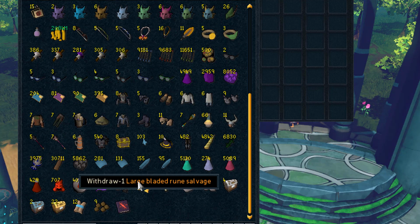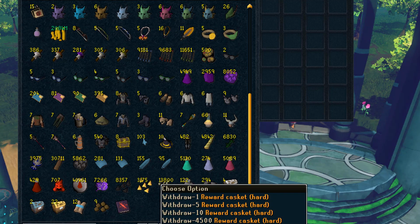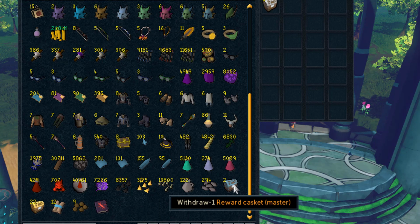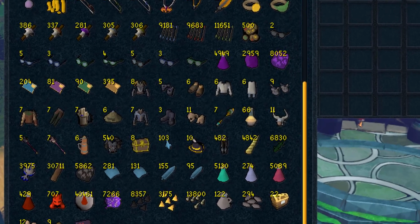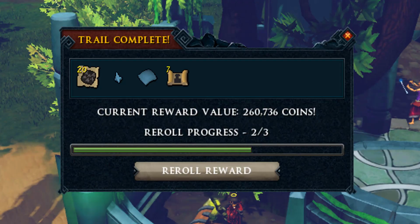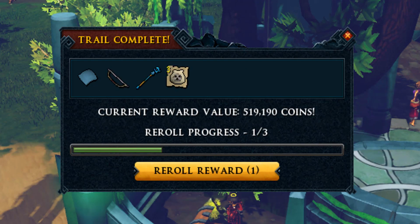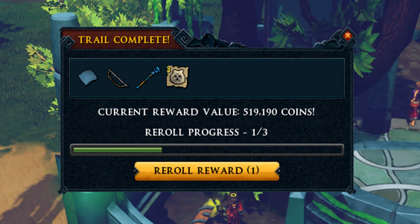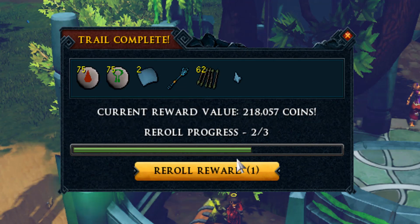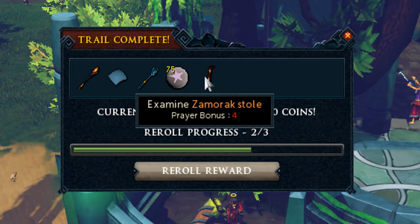To end this episode, I think we are going to open some of the caskets. Let's just open some of the hard Clue Scrolls and let's quickly open 2 Masters. Why not? It's a really small opening, a little bit of a bonus for you guys. 260k in the hard Clue Scroll, 664k would be something if you get a die in this amount of Clue Scrolls. 519k with a combo. 218k in that one. Let's reel that into 600k with another fortunate.